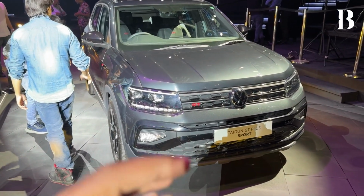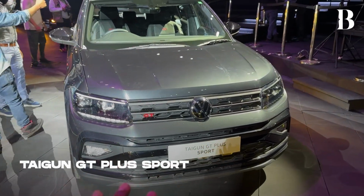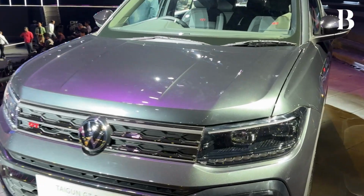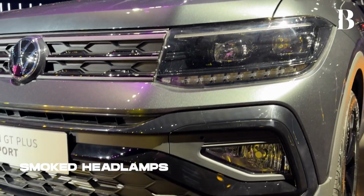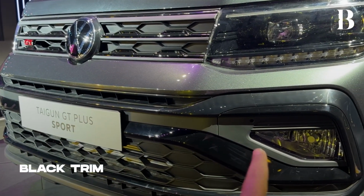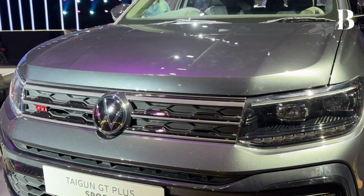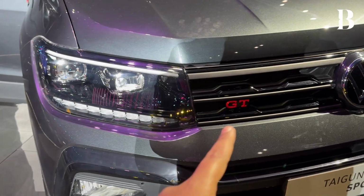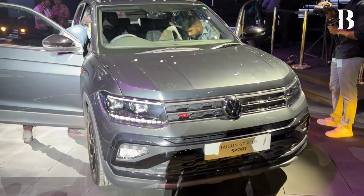Let's start with the sportiest Taigun, which is now the GT Plus Sport that you see standing right in front of me. Right off the bat, you can see that Volkswagen has now given a smoked out look to the LED headlamps here, and also the chrome has all made way for black accents, including this section right here in the lower bumper. Even the grills have been given a matte black kind of finish, and overall with the GT red colored badge right there, the Taigun is looking pretty mean than before.